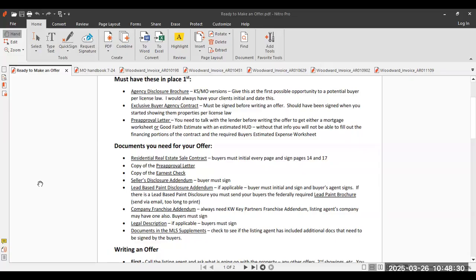I would, if it's going to be a check, I would still send a copy of that check along with the offer. But again, just verify the way that deposit is going to be made. If it is going to be an earnest check itself, you need a copy of it.